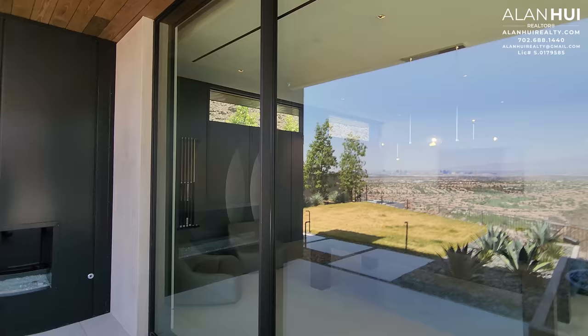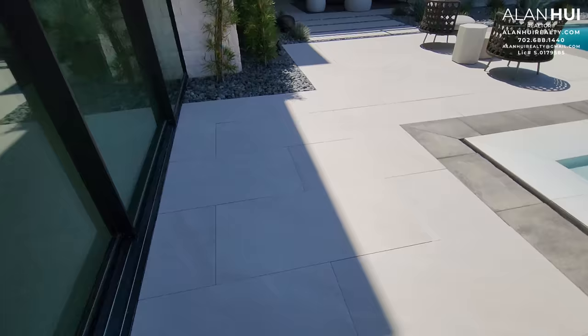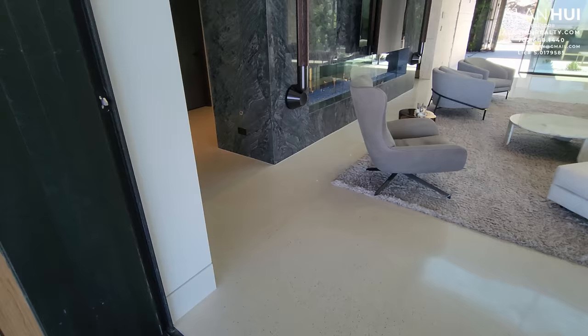Also have large storefront sliding doors and an exterior gas fireplace. These doors will open up to your lounge. It seems they turned on the fireplace.